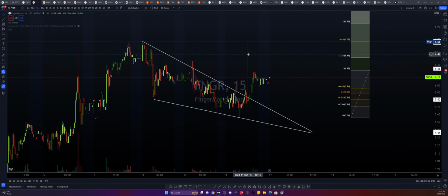Now the next target to observe here would be the one from the back of the triangle to the lower part. So that target is actually taking us to 665, and please notice here that the one spot 618 is located perfectly at that 667. So absolute confluence there, right?